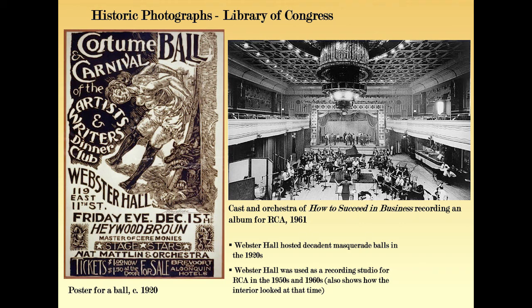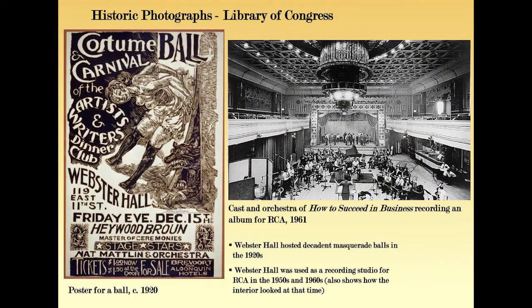And then in the 1950s, 1960s, it's operating as a recording studio for Broadway cast recordings. So How to Succeed in Business, How Now Dow Jones, it becomes this other use, which is actually rather significant when you're talking about a history of a building. But also, we're getting information about what the interior looked like at that particular point in time, where the proscenium and maybe this coffered ceiling may have been original, maybe the soffit's here, but this certainly looks like a later treatment, especially based on a subsequent photo.